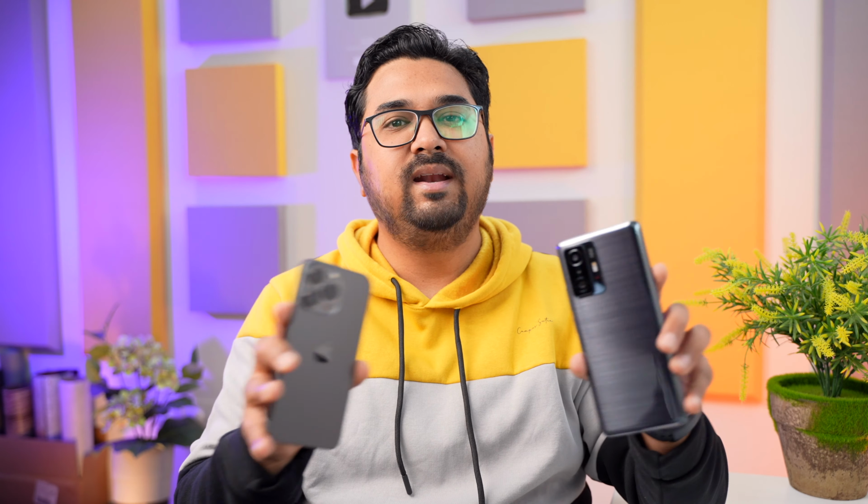Now let me make this very clear. None of these phones are competing directly or even indirectly with each other, and there is a huge price gap between these two. In fact, you can buy 3 Xiaomi 11T Pros at the price of one iPhone 13 Pro. There are a number of reasons why there is such a huge gap between the prices of both these phones, but we are not going to get into those reasons right now.